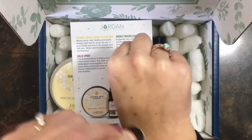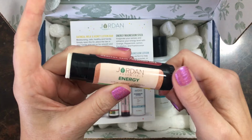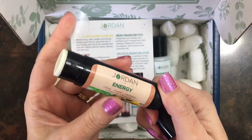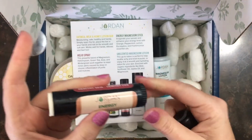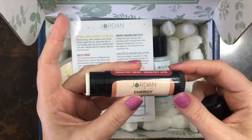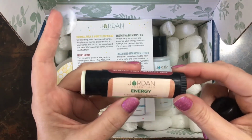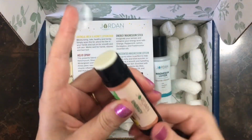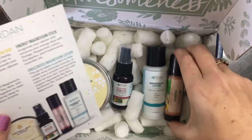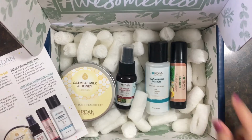And not only do you get the aroma of the essential oils, but you also get the benefits of that energy blend. And I can smell it already just from opening it, and I just love the smell. I can really smell the orange, which is really invigorating, peppermint is invigorating, eucalyptus is really stimulating. So this is such a great blend and such a good addition to this box. So you're really getting a good array of products in this box and such a great value this month.